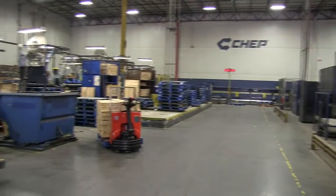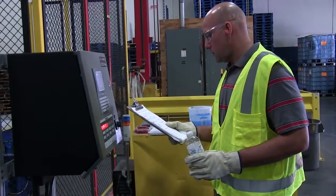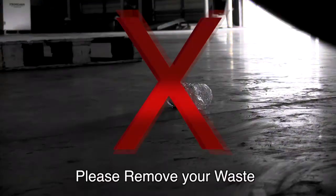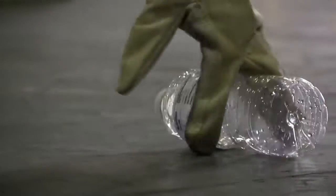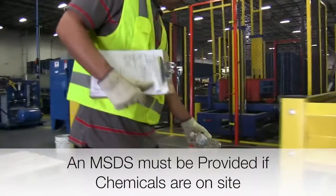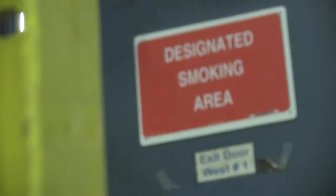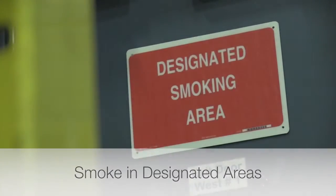Every contractor and visitor is responsible for the tidiness, cleanliness, and hygiene at the CHEP facility. Any waste that you produce must be removed at the end of your visit. If needed, an MSDS must be provided to the facility management team if chemicals are brought onto site. Indoor smoking is not allowed at any time inside a CHEP facility. There are designated locations outside the plants for smoking that are labeled.